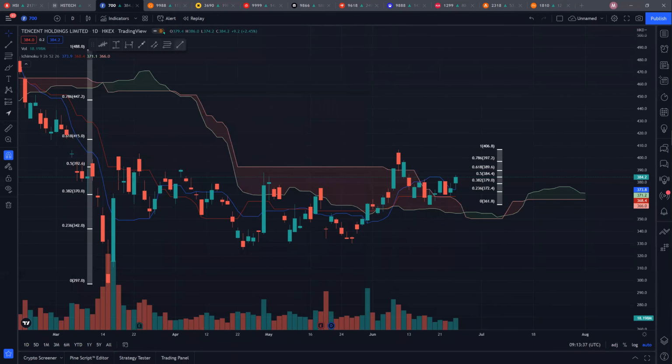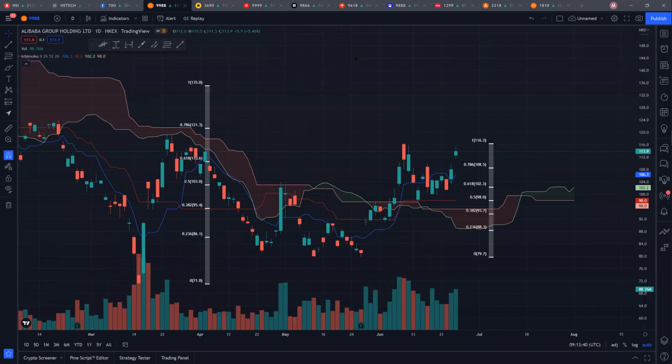Let's move on to Alibaba. So Alibaba, it seems like it's pretty strong. You see that it's almost retesting this particular high here at 116.3, and we closed the week at just below 114. We already surpassed this 70.6%, so that is a good sign.